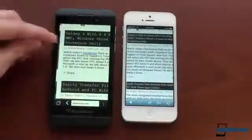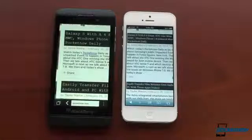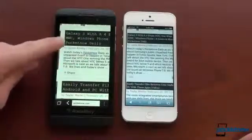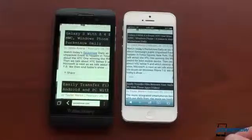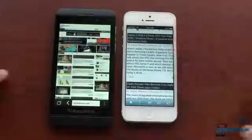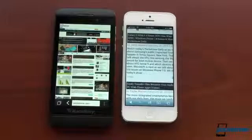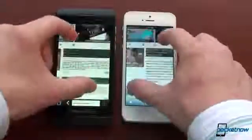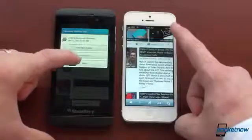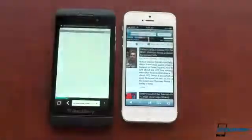The Z10's having some problem with Typekit fonts. A lot of websites these days, including Pocketnow, use custom fonts with Adobe Typekit, and it's not converting it. Windows Phone 7.5 and 7 had the same problem in Internet Explorer. Not that big of a deal, but it makes some websites like The Verge and Engadget and Pocketnow look a little bit weird. So let's click on a link and see what it's like to load up this Pocketnow daily video.